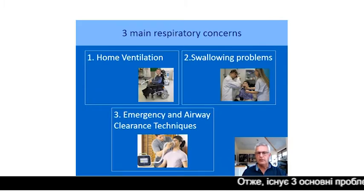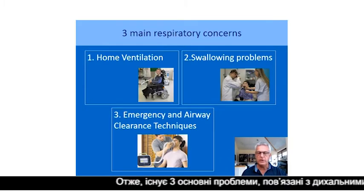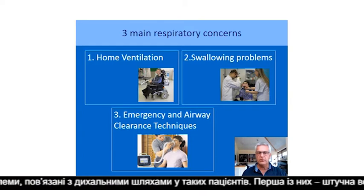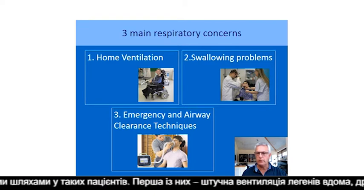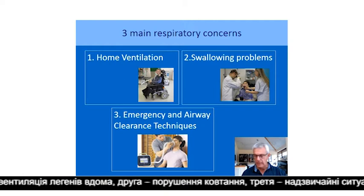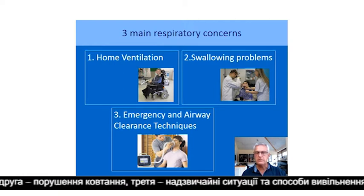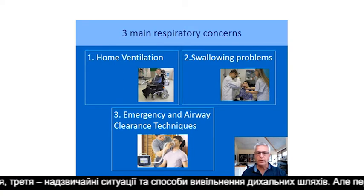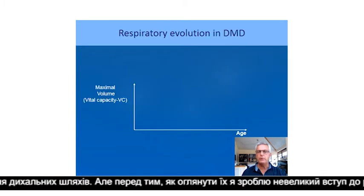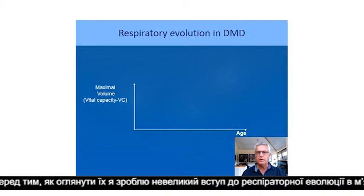There are three main respiratory concerns in those patients. The first concern is home mechanical ventilation. The second is the swallowing problems. And the third one is the emergency and airway clearance techniques. But before going into those three main concerns, I will introduce a little bit the respiratory evolution in Duchenne muscular dystrophy.